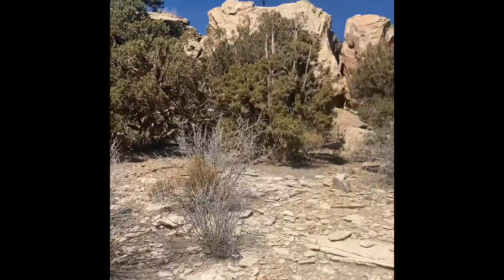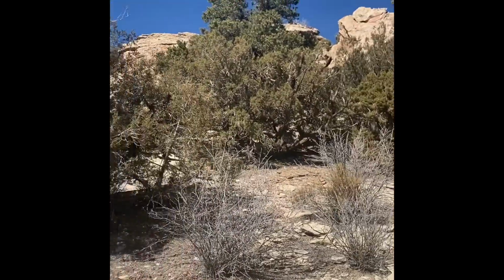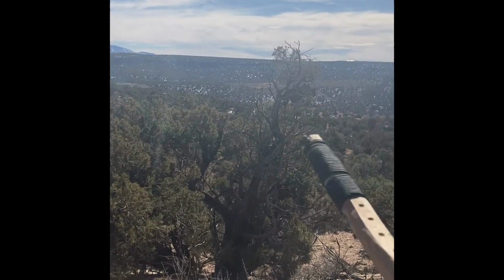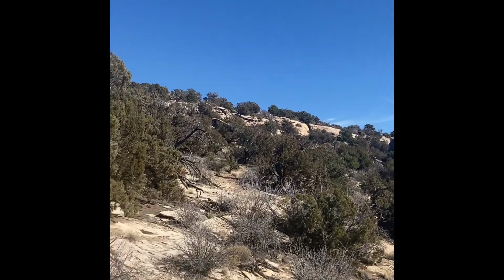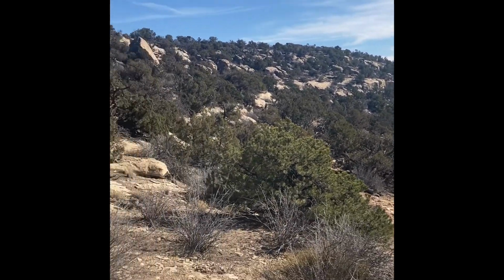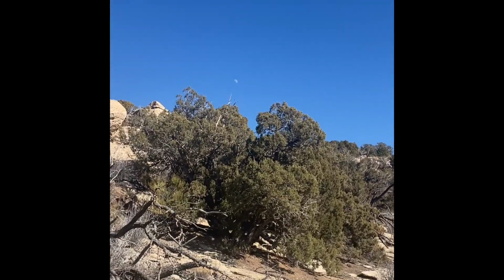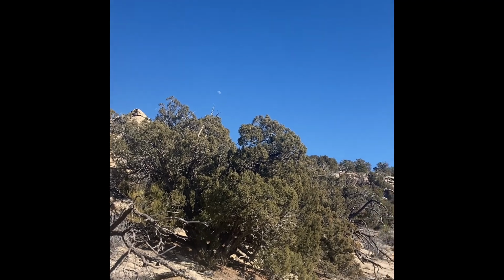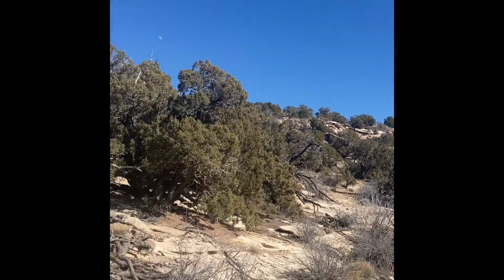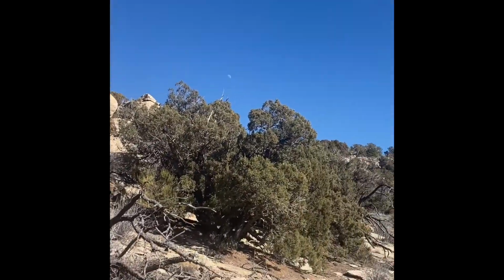I'm exploring this section here. Not getting much luck on the cliff house or any artifact. And I'm guessing that is because I'm too far away from water. So if you're going to set up camp, a lot of times you think, water. You can bathe with water, you can cook with water. You can hydrate with water, obviously. So I think the water being absent here makes it so there's no cliff houses here.